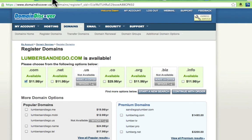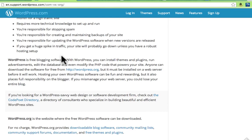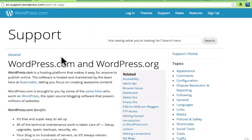Now, the next thing we're going to talk about is web hosting services. But before we do, I want to talk quickly about WordPress, because there's a little bit of confusion here. You see, there's two kinds of WordPress. There's WordPress.com and WordPress.org. So sometimes when I talk with people and I say, are you using WordPress as your website? They say, well, I downloaded WordPress to my computer, but I'm having a hard time.